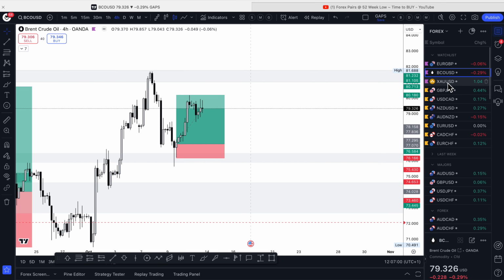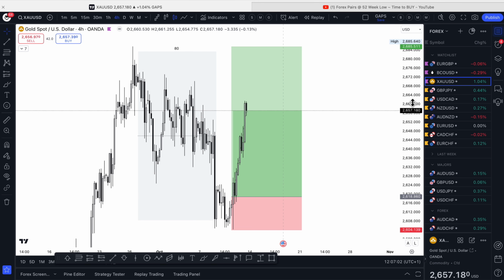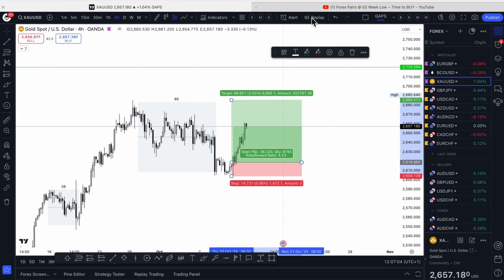So the next trade we took was gold. Again, we just changed the colours here.